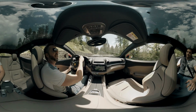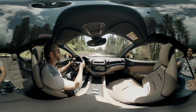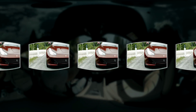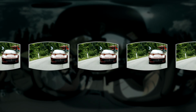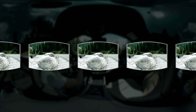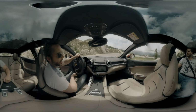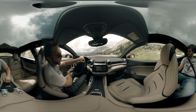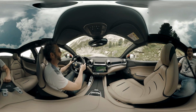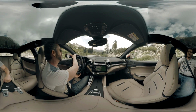It is a 6.3 liter naturally aspirated engine, the same found in the FF but tweaked. You can have very clever electronics in a car, but no electronics will ever compensate for bad balance. But this car was designed to be agile and fast from the outset.